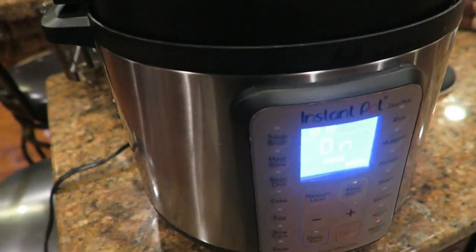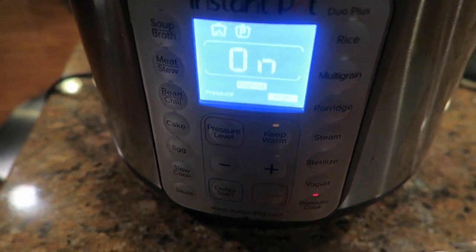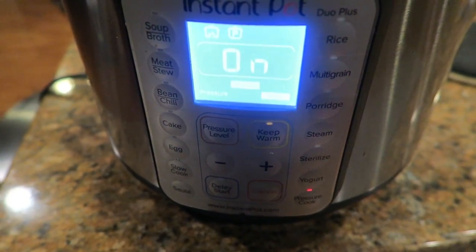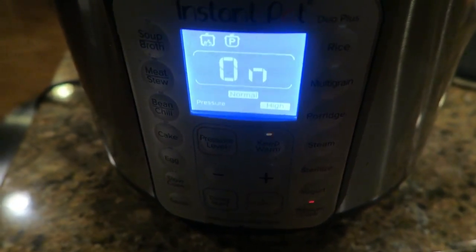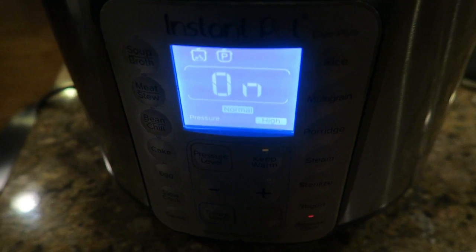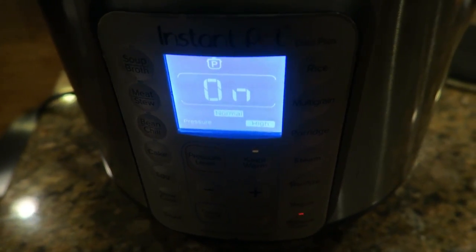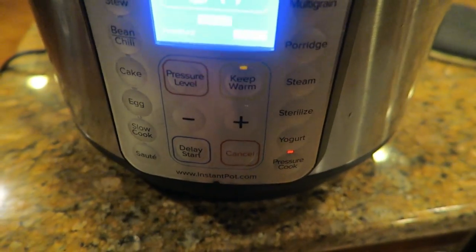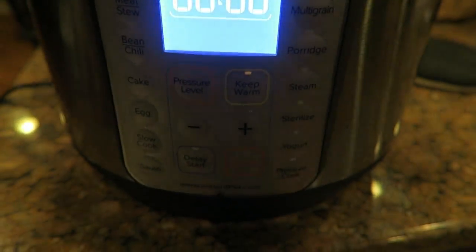This is why I don't use the Instant Pot often. I have no idea if this is doing what it's supposed to be doing. It's been like this for a while. I don't know. Maybe I should just sit down and read the actual manual. But I tend to just try to follow the recipes, you know? It keeps doing that on and off, and it says keep warm. I don't want it to keep warm, I want it to cook. What do I do? Okay, so I just left it alone.